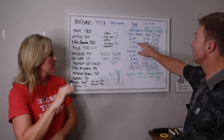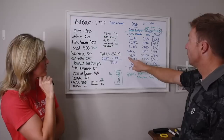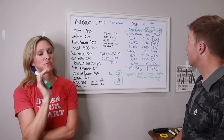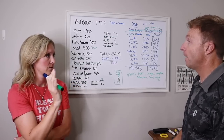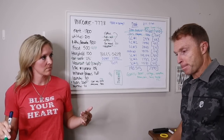Okay, so let's just go high level for a second. Three credit cards, some kind of a medical bill. What is SL? There's three student loans. Two of them are low, and one is $141,000, for a job that's only paying $5,055 a month. Holy crap. So do you want to touch on college and student loans for a second?